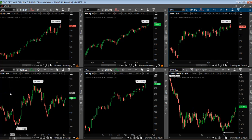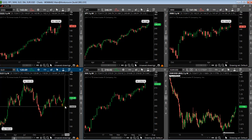So look at the gold. Gold is actually kind of consolidating in this area. I would like to see it test the support again, once, twice, third time. Possibly break above or right around this area, I would say 122, 121.98, and give another push, possibly to the 126 area, based on the weekly chart.